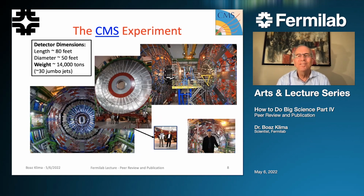So the detector itself is big, is heavy, and yet it's probably the most delicate device ever built by humans. It consists of many components, very delicate, very sophisticated. And in case you're familiar with reading out electronic signals, we're reading out roughly 100 million electronic signals for every event.